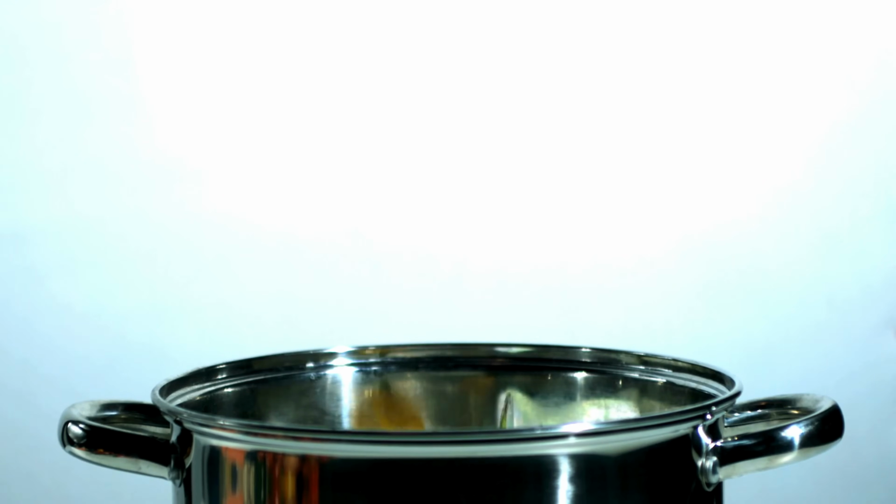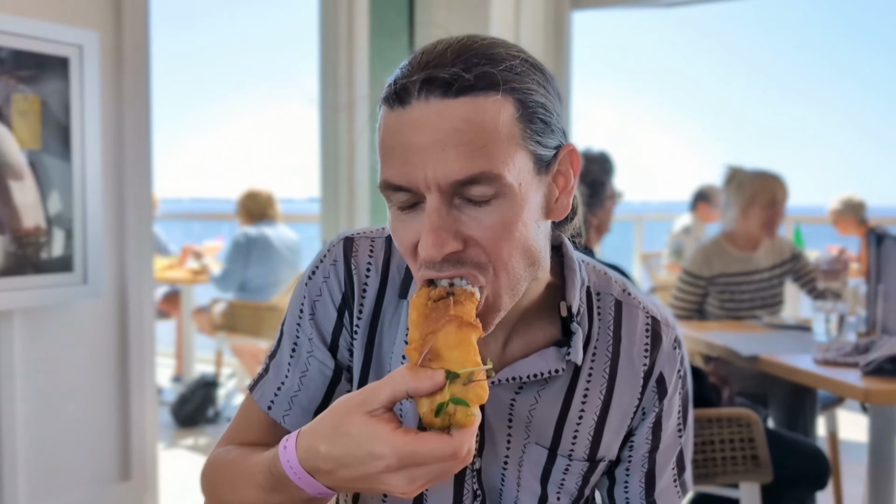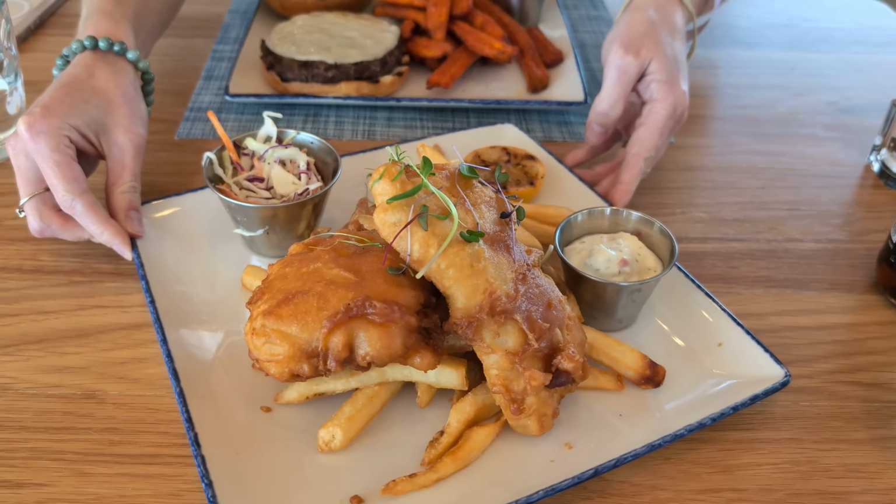So I ordered the fish and chips, and as you can probably see, it is massive and looks really good. The main reason I actually ordered it though is because it comes with a Scotch bonnet tartar sauce, and I recently just discovered Scotch bonnet peppers, and they're pretty much my new favorite thing, so I am very excited to try this. It's very crunchy, the fish is very tender, and that tartar sauce does have a little bit of kick. You can taste the Scotch bonnet just a little bit, but it's very good.